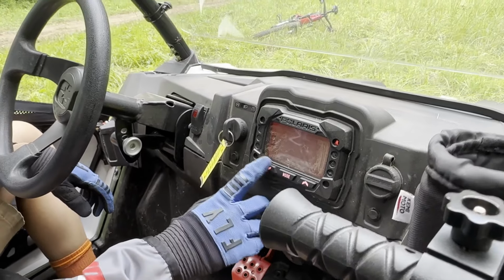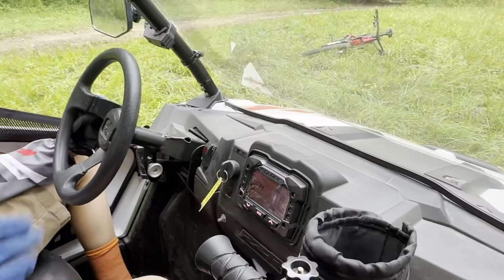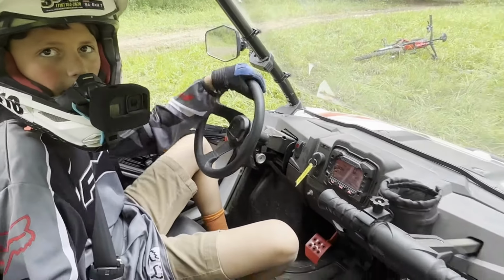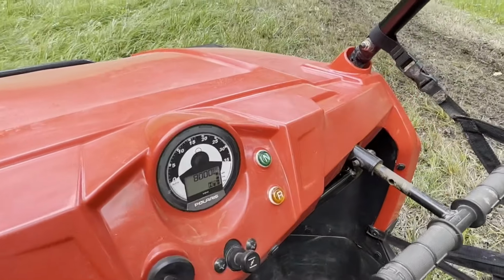Did you look at the speed at all when you were driving it? Yeah, a little bit. I was going up through the woods and it's max like 17, 18 going up that hill in the woods. Probably weren't racing as fast as you could though. Yeah, that's true. And then this one just has a sticker for a display.